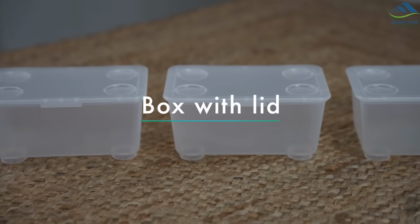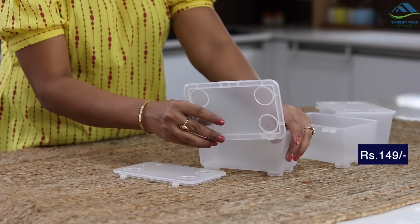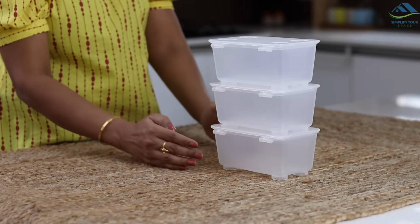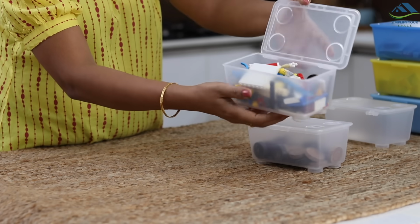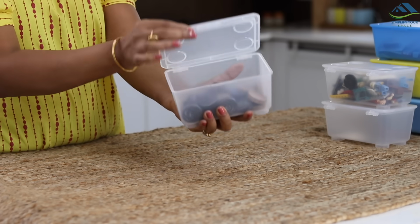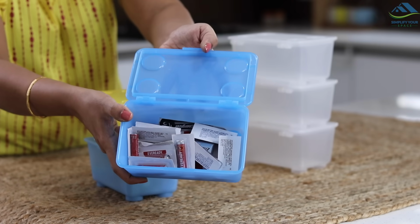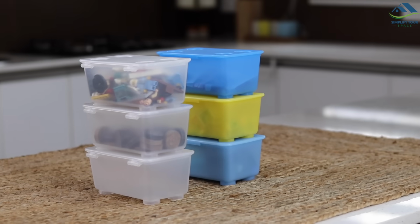Next is this set of 3 plastic boxes. These have detachable lids. These boxes can be stacked easily on one another. They also come in different colors. Keeping small toys like Legos and coins for carom board and desk accessories organized can be a challenge, but these are really helpful in organizing all the small items perfectly. You can use them to organize different types of craft items, stationery, etc.